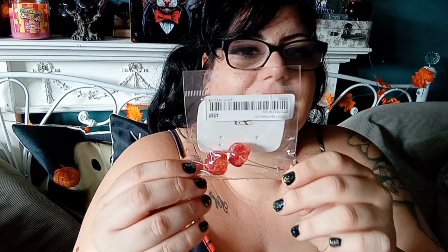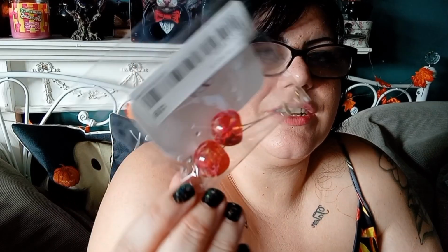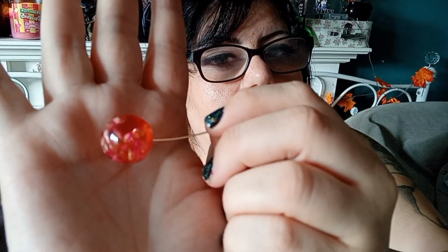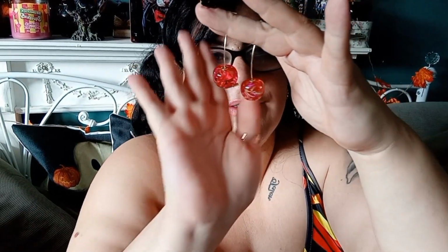Oh my goodness gracious. So I got these cherry earrings. I'm actually fascinated by these because I saw them in the picture and I assumed the top bit comes off and you thread it through your ear. Look how cute they are. Look at that. I really love them. I've not seen anything like these before. They're really, really original.